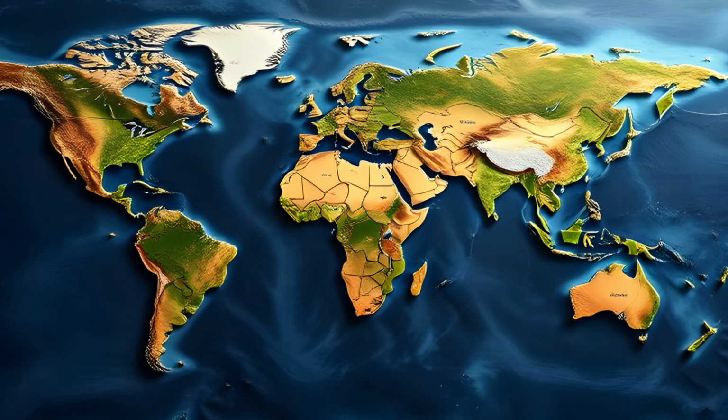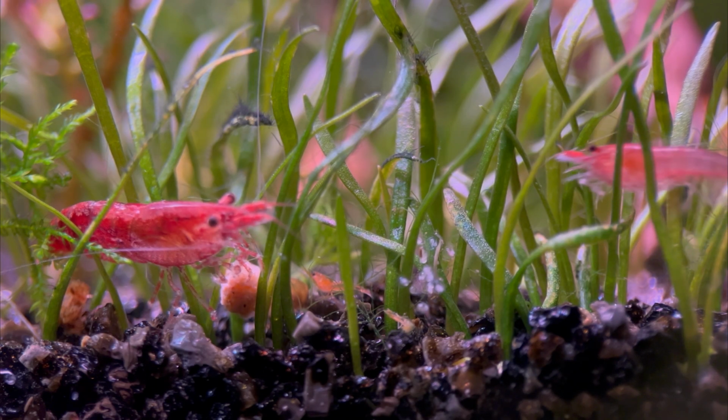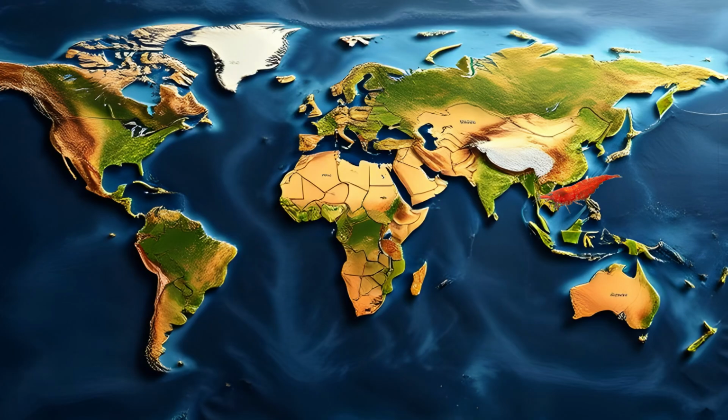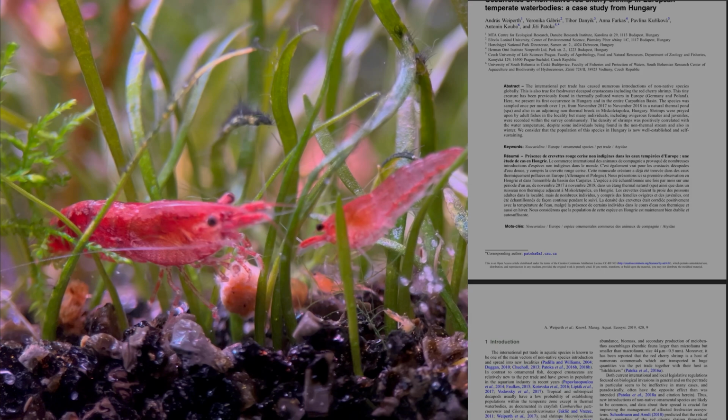These shrimp are native to Taiwan, southern China, and Vietnam, and in their natural habitat, they are usually brown rather than red. It seems incredible, but this sensitive shrimp, which can reach a maximum size of 1.2 inches, has become an invasive species in Europe. A research study conducted over several years and published in 2019 showed that this shrimp was found in some polluted rivers in Germany.